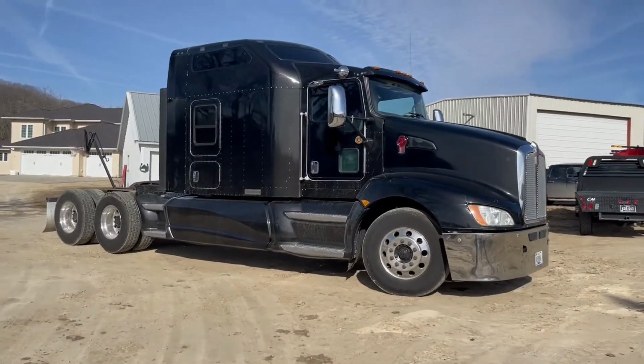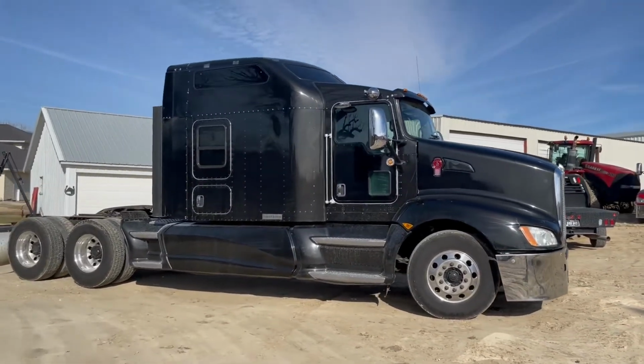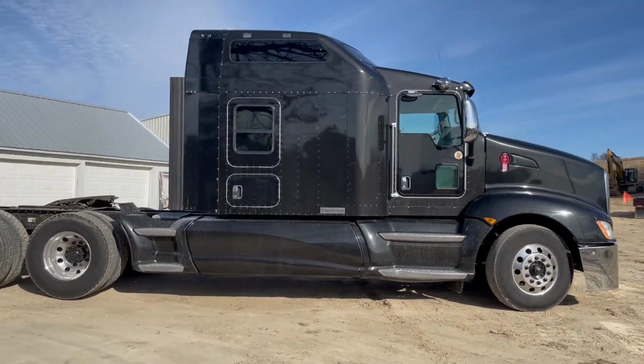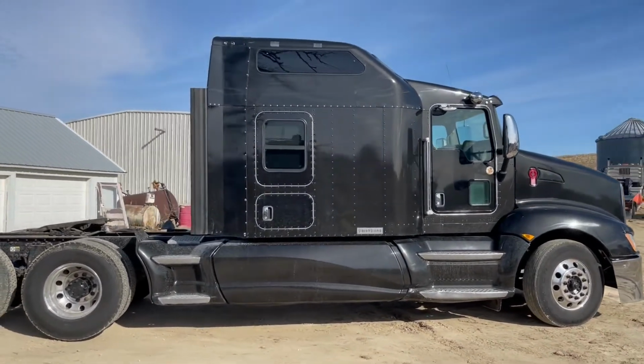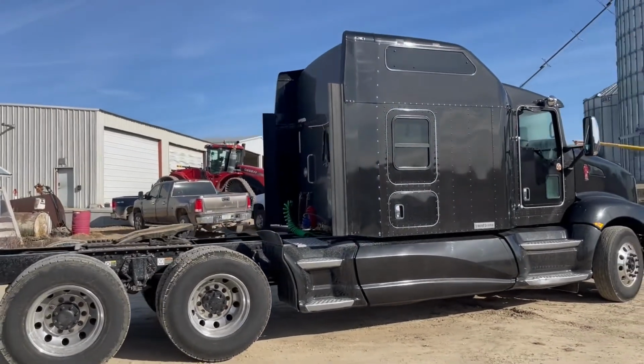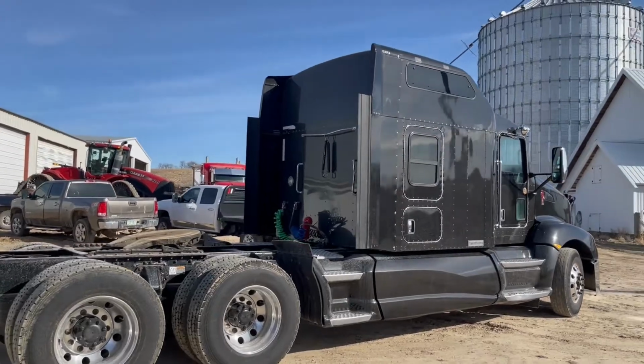So next up, guys, got a really nice looking sleeper truck here. It's a 2013 Kenworth T660. I'll go around it, give you a nice 360 degree view, but here's the truck, guys, showing right around 980,000 miles there, 28,000 hours, and you'll have all that with the listing.